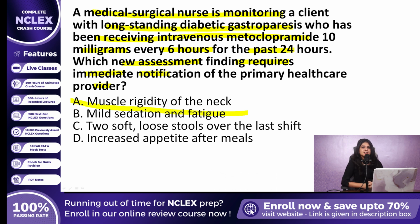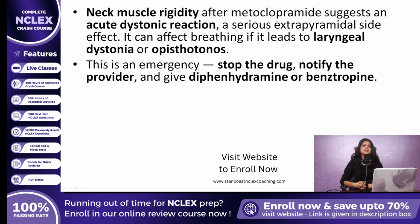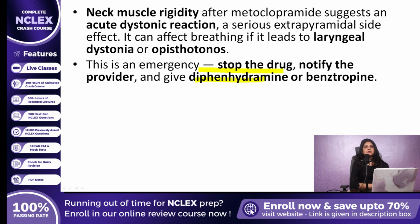This finding is highly concerning for an acute dystonic reaction, a type of extrapyramidal symptom that can occur with dopamine receptor antagonists like metoclopramide. These reactions often involve sudden, involuntary muscle contractions, and when they affect the neck or airway, they can lead to laryngeal dystonia or opisthotonos, which may compromise breathing. This situation requires immediate discontinuation of the medication, prompt notification of the primary healthcare provider, and administration of medications such as diphenhydramine or benztropine to reverse the reaction.